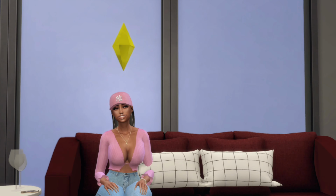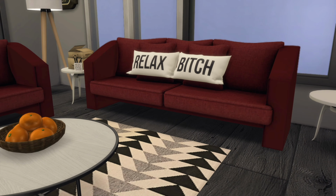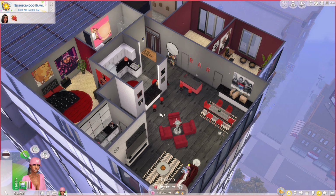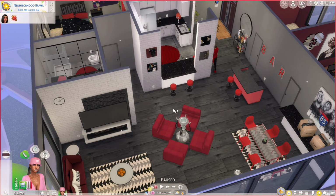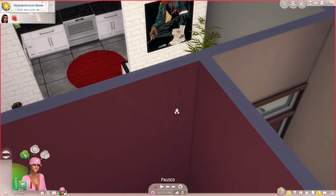But as you can see, we are in a different space. This is not our apartment, and that is because we are at Terrence's house right now. I do want to apologize for the lag. My game gets really laggy when there's big spaces like this, but I will be buying a gaming computer soon, so we will not have to worry about this. So I'm gonna go ahead and give you guys just a quick tour.